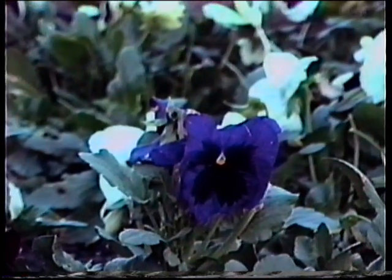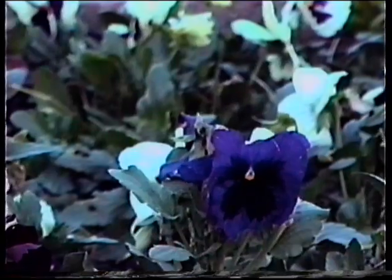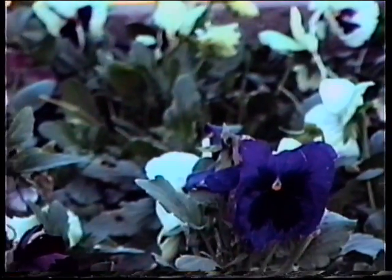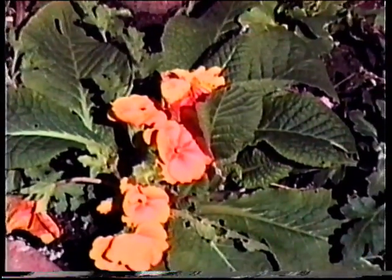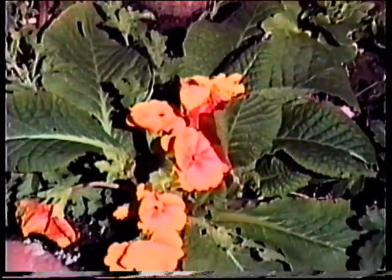Maybe that's a midnight blue. It's not mood indigo, is it? No, it's another shade. This is a primrose. Uh-oh, must be along a path. That's right.